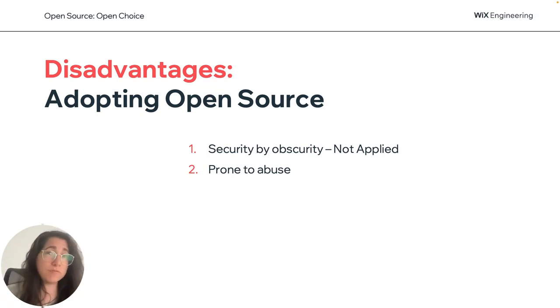Open source is prone to abuse. It doesn't happen a lot, but it does happen. And I can give you two examples for that. First of all, the colors npm package, where the maintainer added a loop inside, and then all companies that just pulled latest had a lot of issues with that, and it caused a lot of problems. Another example is Faker.js, another library where, if I'm not mistaken, the maintainer or the owner went bankrupt, and he decided that the next release he releases is basically no release.